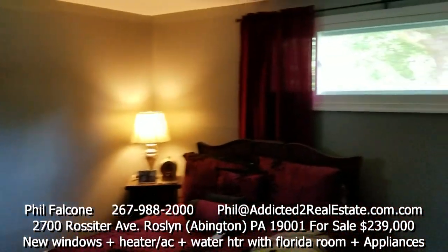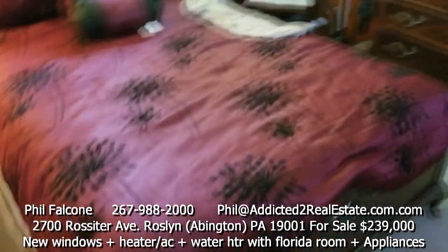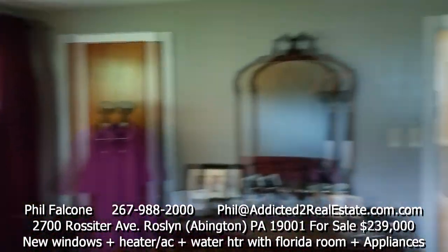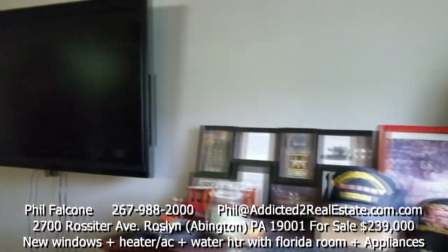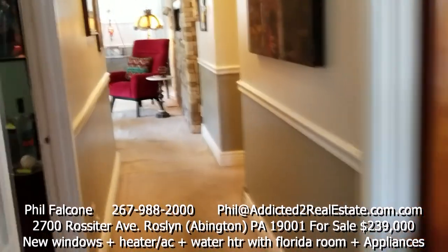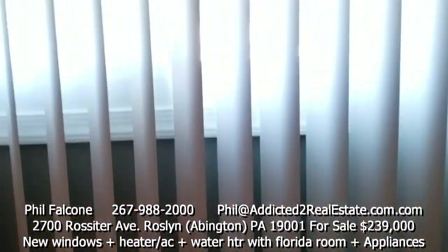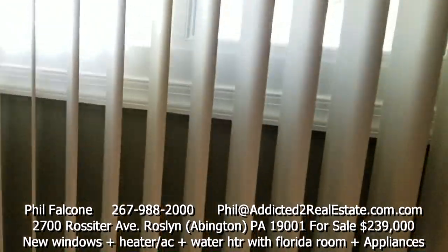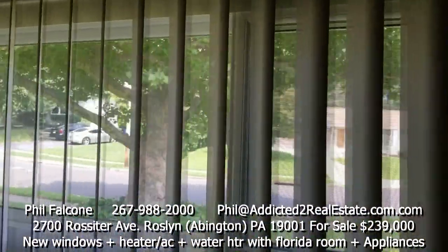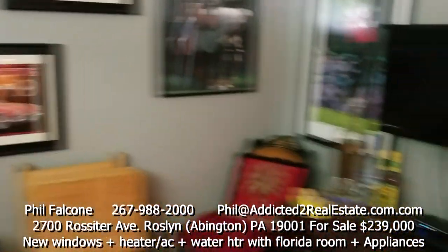Couple of windows. Looks like a queen size bed in here. He's using it for some storage. And we also have TV in this room. Back looking out to the living room and the stone wall. And third bedroom with some long slider windows looking out to the front lawn. And a television.